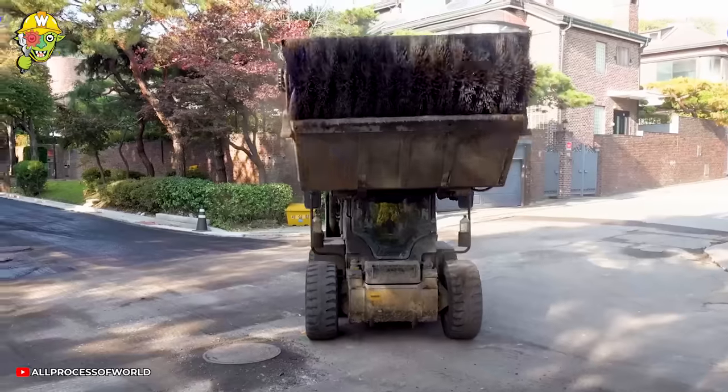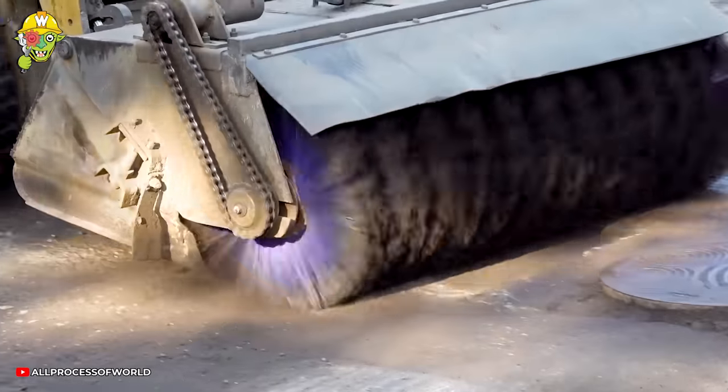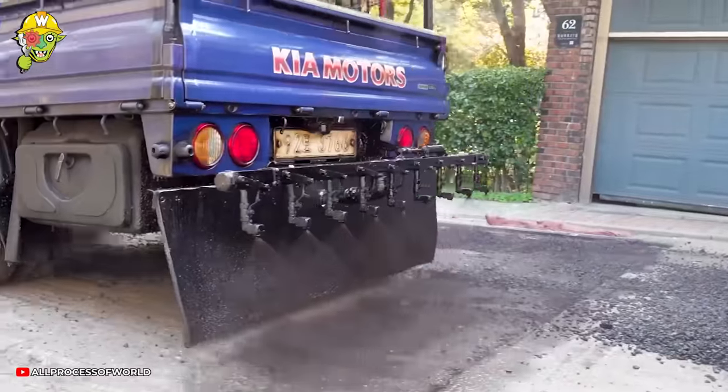South Korea has achieved the miracle on the Han River in the economy, and also achieved a miracle in infrastructure developments.